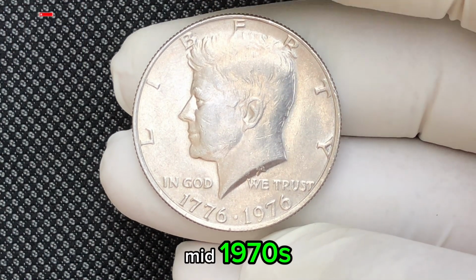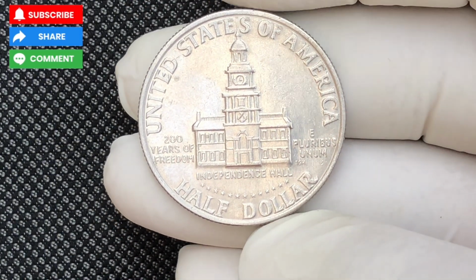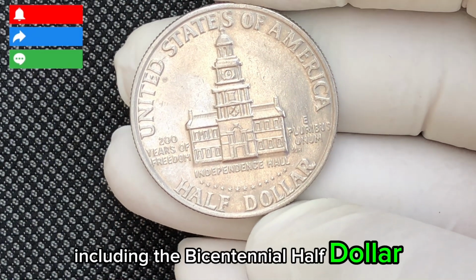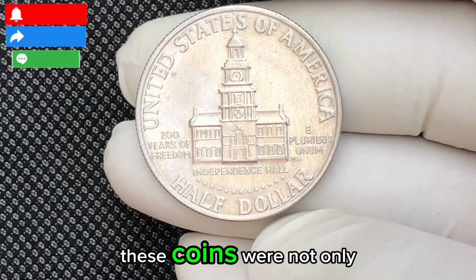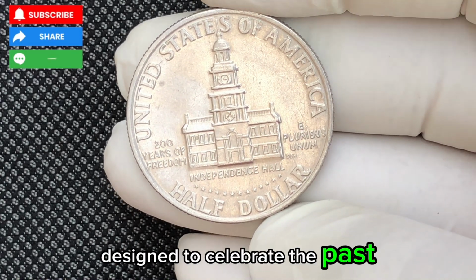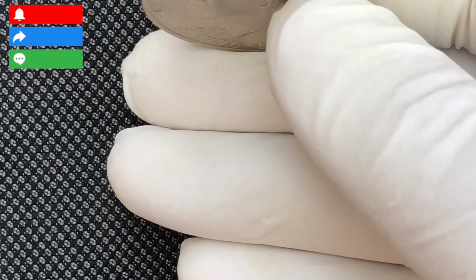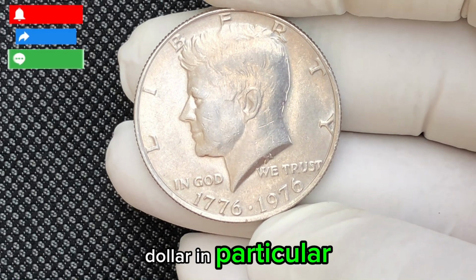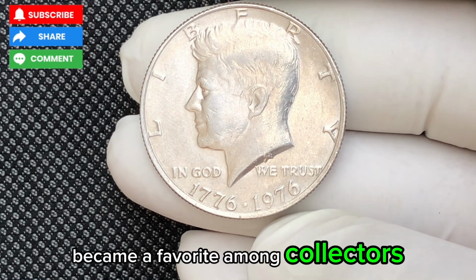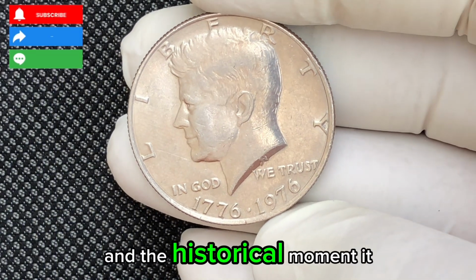In the mid-1970s, the U.S. Mint announced the release of special commemorative coins, including the bicentennial half dollar, the bicentennial quarter, and the bicentennial dollar. These coins were not only designed to celebrate the past but to also highlight America's ongoing journey toward the future. The 1776 to 1976 half dollar, in particular, became a favorite among collectors and the general public, largely due to its striking design and the historical moment it represented.